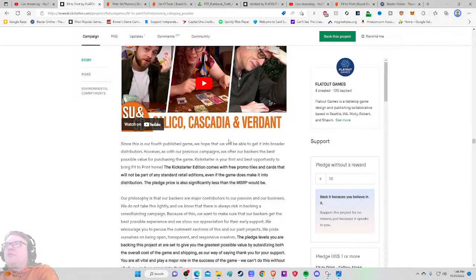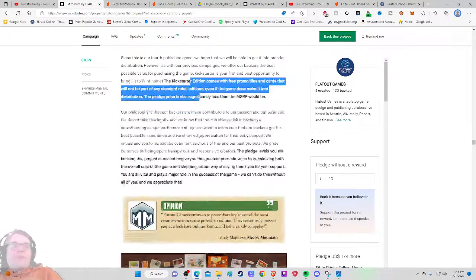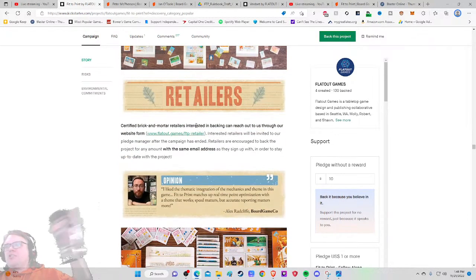The Kickstarter edition comes with free promo tiles and cards that will never be part of any standard retail edition, even if the game does make it into our distribution. I feel like this should have been included when you were talking about that a little bit earlier, like when you were trying to convince me on the price. Price is less than the MSRP. I just feel like we're kind of just going on and on.